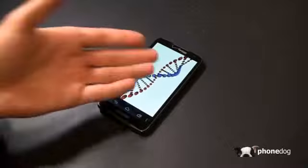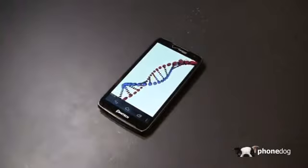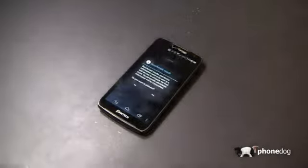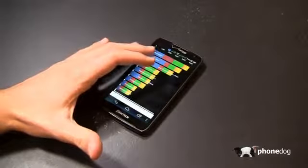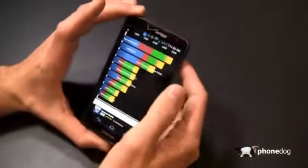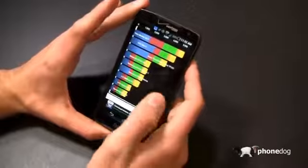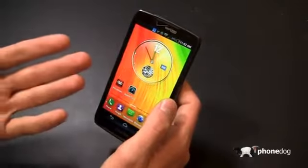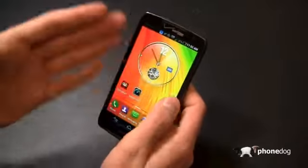So Quadrant Standard should be finishing up now. We can take a look and see how this device performs. I should also add from part 1, a bunch of Verizon applications are pre-installed on this device: Backup Assistant Plus, Viewdini, NFL Mobile, all the stuff you would expect from a Verizon device. 5,217 on Quadrant Standard. So, you know, it's not always indicative of day-to-day performance, and I say that in every video, but I want to make that clear.